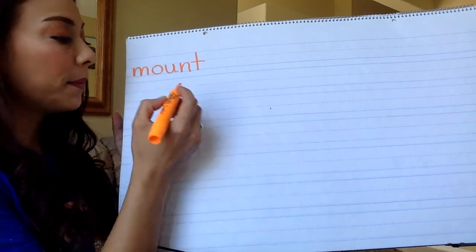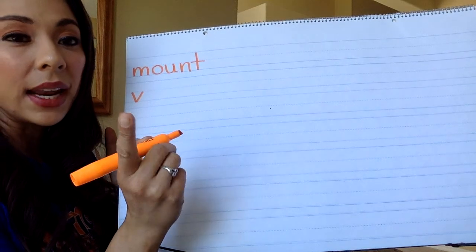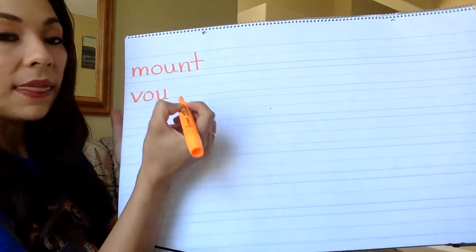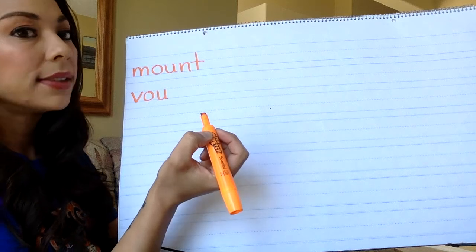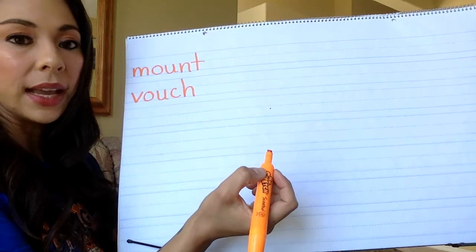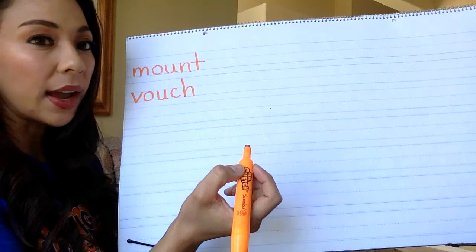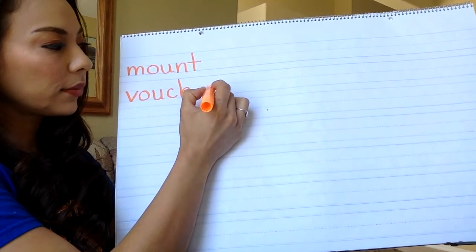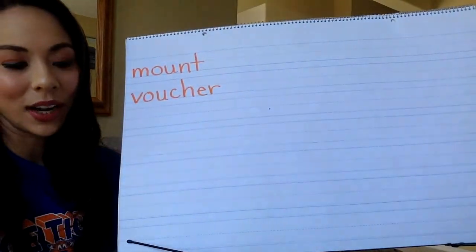Ready? V. That's a V. Then ow. And I said it is a vowel team again. OU. Then ch. That's a digraph, right? What two letters say ch? CH. Now we're at the end of the word, last sound, and the sound is er. Not just an R, right? It's an R-controlled vowel. ER. Did you get it? I hope so. Voucher. Nice work.